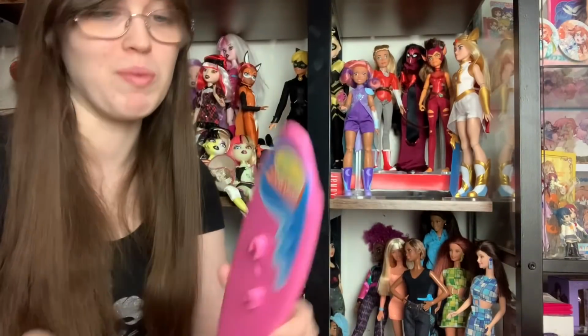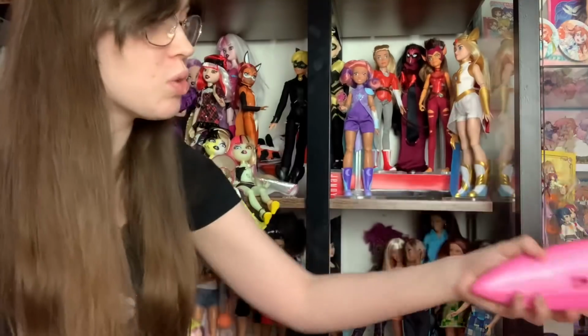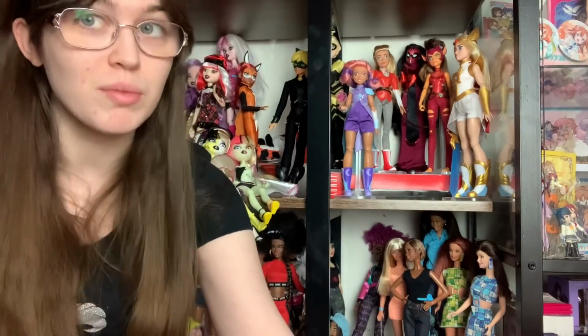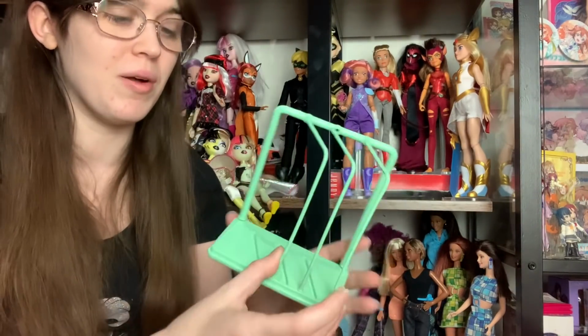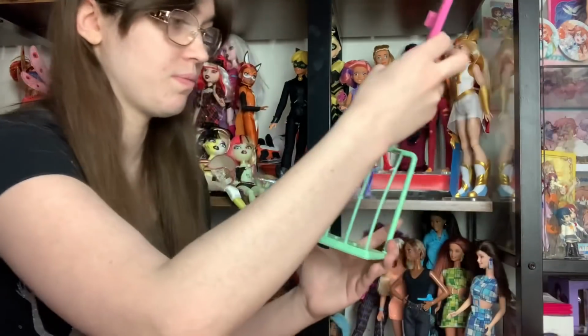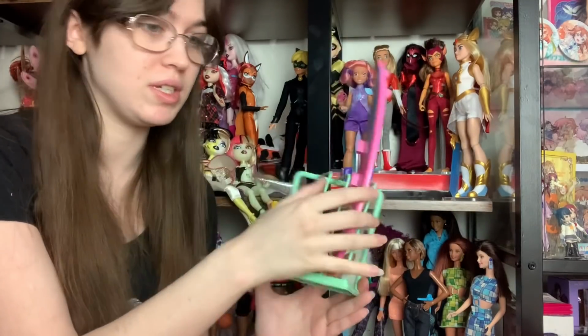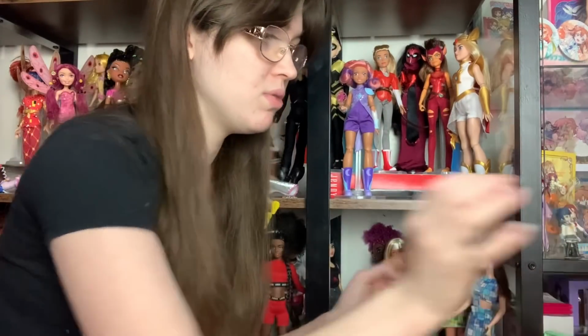We will see though. And then, oh look, Barbie surfboard probably goes to that set too. So we have a whole thing going on. If I got at least one complete playset out of this, or near complete playset, that's going to be so exciting. This is my assumption for what this is, but I have no idea. But that's probably what I'm going to use it for, because I would not be able to display those otherwise.